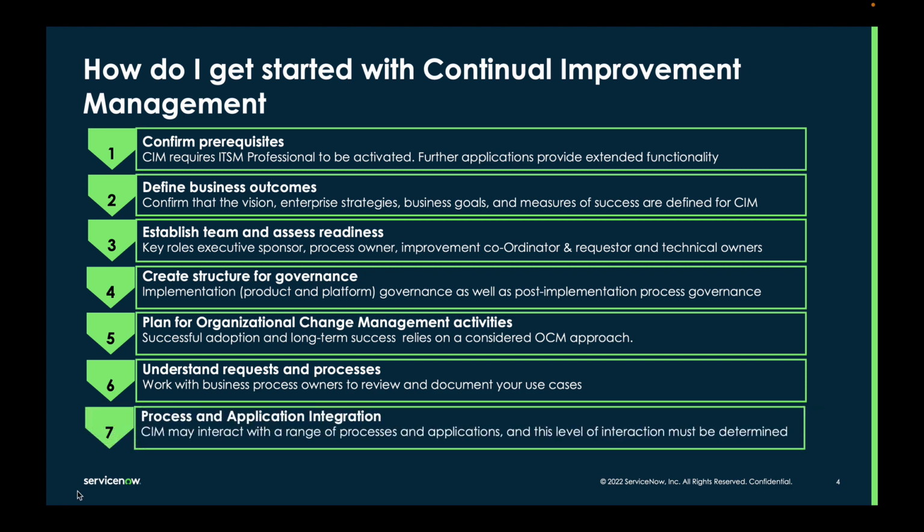Step 7. CIM may interact with a range of applications. An improvement request can be created from other applications, and conversely, records for other applications can be created from an improvement initiative or CIM task. You must configure properties for CIM integration with other applications.